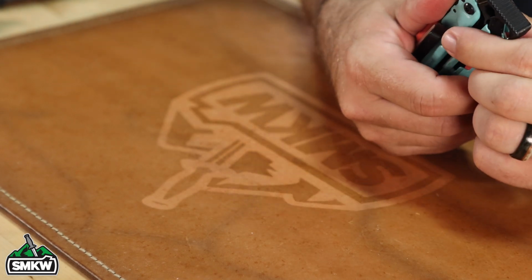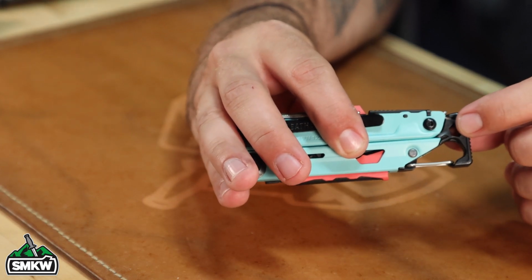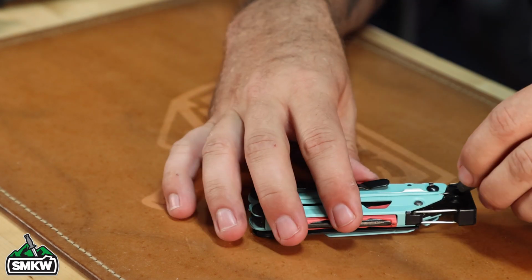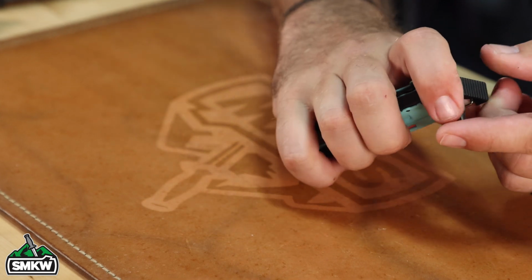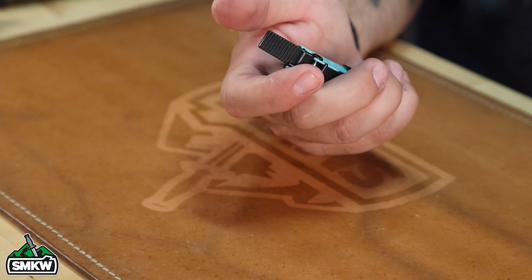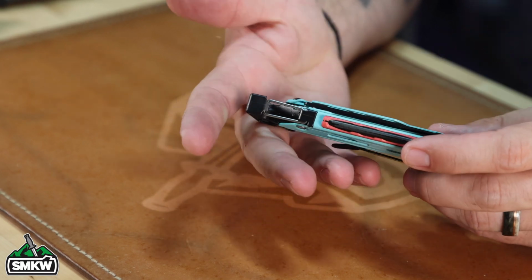You're also going to have another bit driver that is going to be right there. So any typical bit is going to fit, and I'll demonstrate this. So you can take that bit out, and it's going to fit right in there. So you can get a nice handle grab on there to really get some good torque on those bits. So that's a couple of different options. You've also got a lock right here that will lock that in place so that it will not come apart. I think that's a really cool feature of this one.